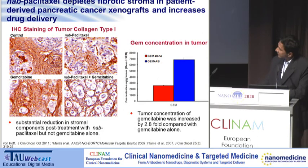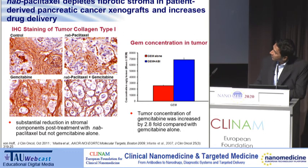So this is some interesting data, and some of you may have seen this before, but we take human-derived pancreatic cancer xenografts and grow them up in mice and treat them with different drugs. Here you have a control which looks like a highly fibrotic type tumor, which you expect. But when you treat with nab-paclitaxel, the architecture of the tumor has changed. You're losing some of these fibrotic collagen type stromal components. If you treat with gemcitabine, which is a standard of care in pancreatic cancer, the drug that's been approved for pancreatic cancer, it doesn't change the architecture of the tumor.